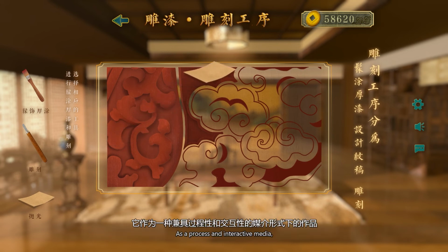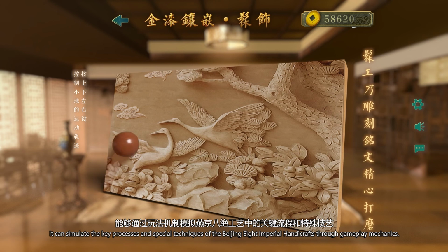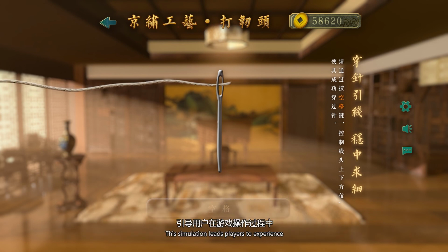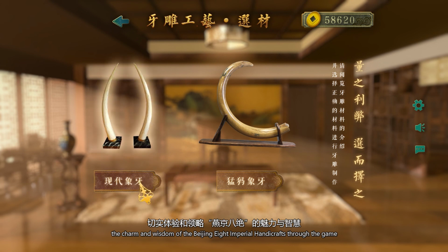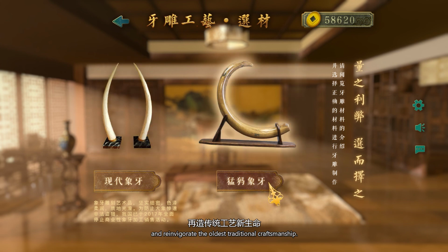As a procedural and interactive medium, it can simulate the key processes and special techniques of Beijing 8 Imperial Handicrafts through gameplay mechanics. This simulation leads players to experience the charm and wisdom of the Beijing 8 Imperial Handicrafts through the game and reinvigorate the oldest traditional craftsmanship.